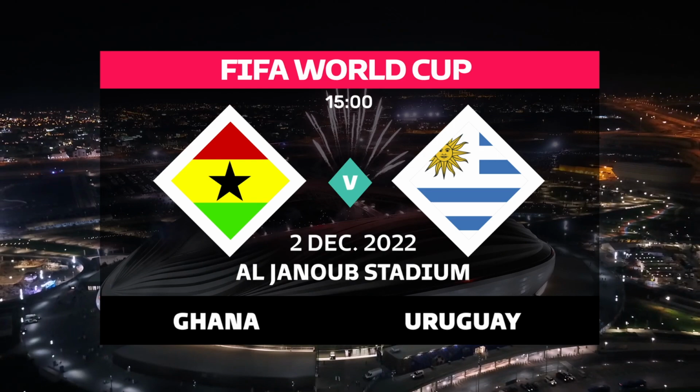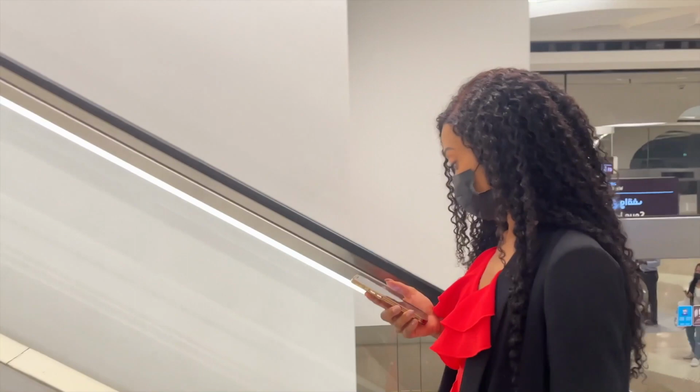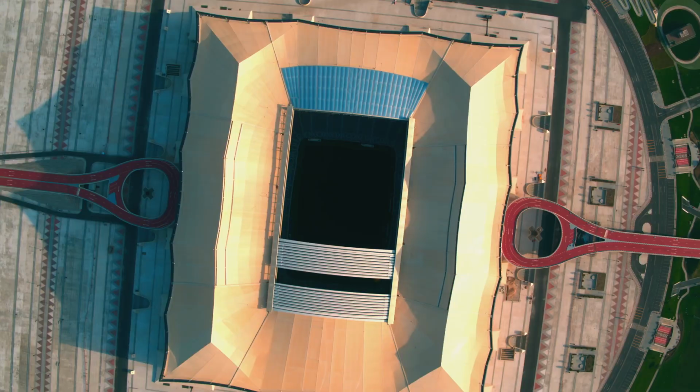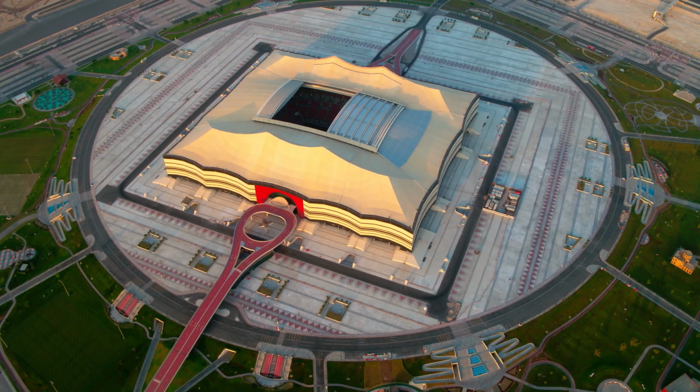Away from the venues of the Black Stars' group stage matches, the opening and closing ceremony venues will attract millions of fans from across the globe. Featuring a retractable roof, this beauty, the Al Bayt Stadium, will host the opening match of the Qatar 2022 World Cup.